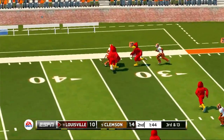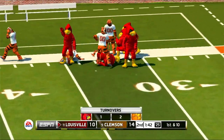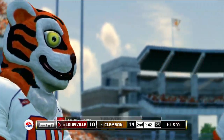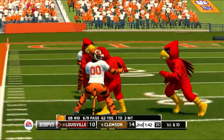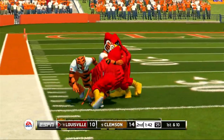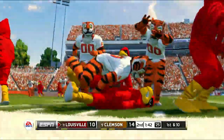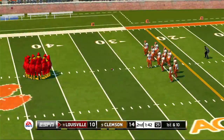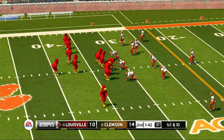Throws it into coverage, and it's intercepted. That was a dangerous pass. Well, you should have known better than to throw that football into coverage like that. You can't expect the receiver to come down with that ball. First down, 10 to go. Ball on the 32.